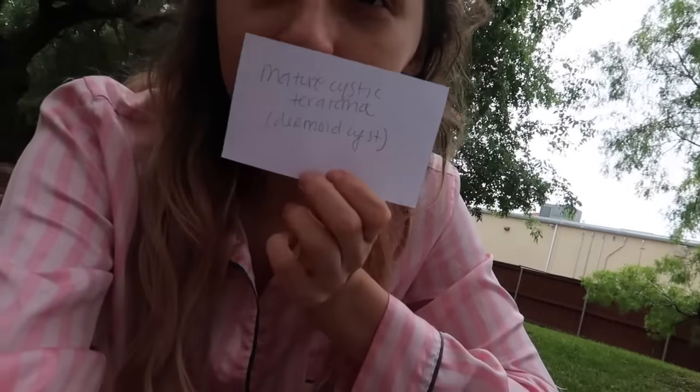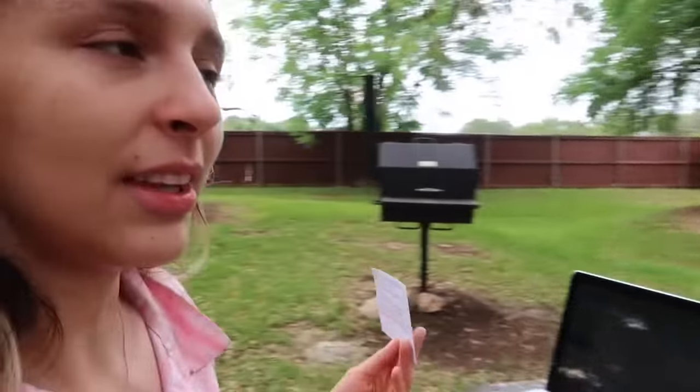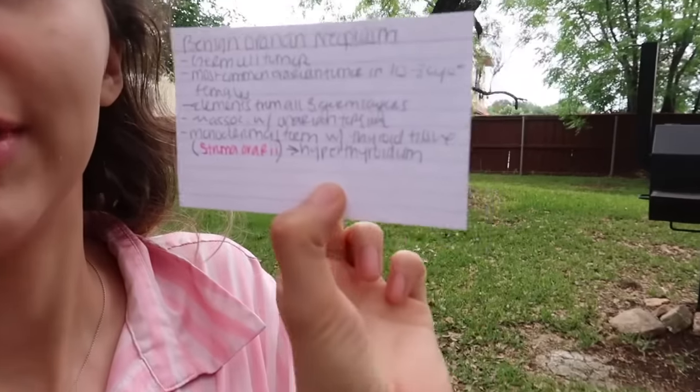So I'm gonna give you guys a little gist of what I do. Basically, I just see the card, and I do all of this talking out loud because I feel like that keeps me awake and engaged. So let's see, what is this? This is a mature cystic teratoma dermoid cyst, which is a type of, I believe, benign ovarian tumor where you get teeth, hair, and all three germ layers inside of your ovary. And you're at risk for torsion of the ovary, and I believe it's in the younger crowd. And I just kind of talk out loud to nobody, and then I turn it around and I see how I did.